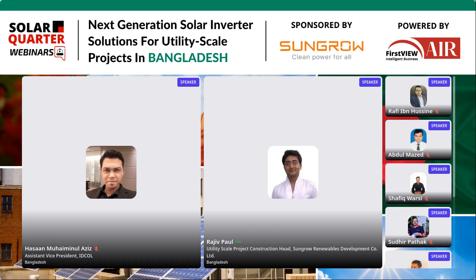So the module mounting structure, as well as the piling, becomes a big task in itself for meeting the construction timeline. Being a tropical climate country, it rains approximately 6 to 7 months, and it's very difficult to manage the workforce and get the plant erected within the stipulated timeline as per the PPA clauses.